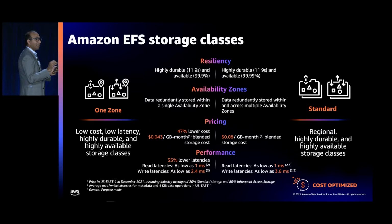Now let's talk about latencies. From a file operation latency point of view, both one-zone and standard storage classes have read latencies as low as 1 millisecond. But for one-zone storage classes, since data is stored within a single AZ, they offer write latencies as low as 2.4 milliseconds, which is 35% lower compared to our standard storage classes, which has a write latency of 3.6 milliseconds.